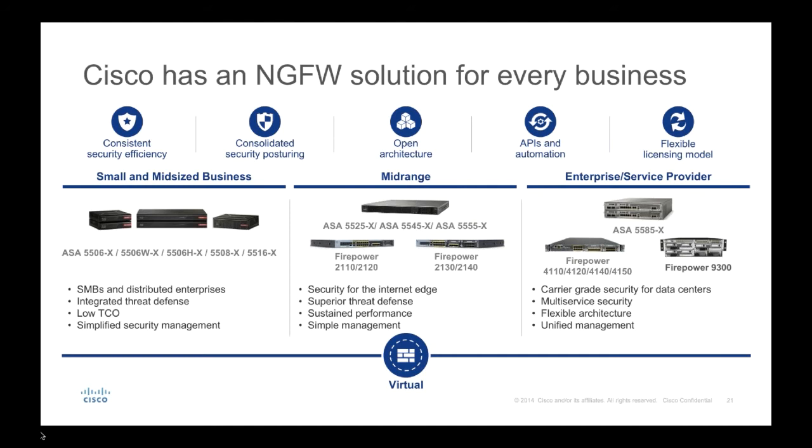And it's important to note, it's critical to note, that it's not just physical. It's physical and virtual solutions offered across the stack for our customers. So I thought I would just cover a couple of the newer additions, starting with the Firepower 2100 series.